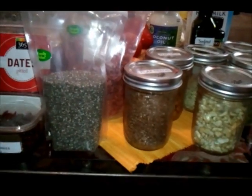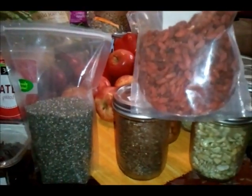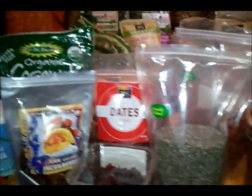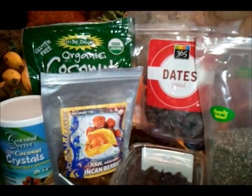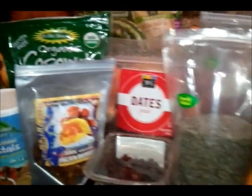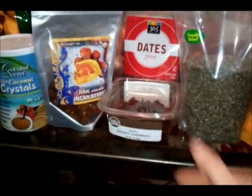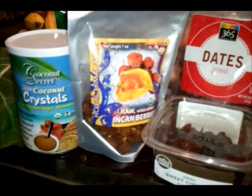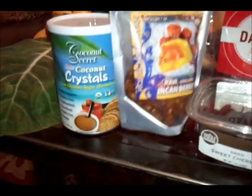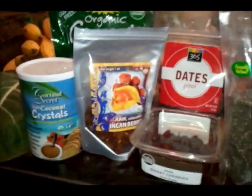It's amazing. I really love the goji berries. I like to make trail mix with my goji berries. I have this need to make my own energy bars, so I've been buying lots of dates lately and making lots of different concoctions of energy bars at home. I have dried cherries. I have wild raw Incan berries, which are really tart and sour and yummy, and just something different to have in the house.